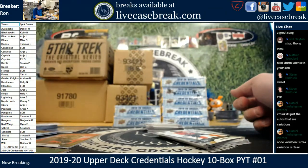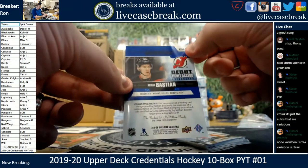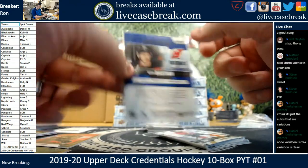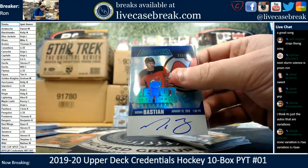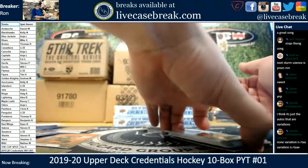Oh, that's right. I did see that already on the checklist. Sorry. So it'll be RTT or RTAAV if it's a variation. I did see that already. The Quinn Hughes is a regular too. That's not a variation. Okay.